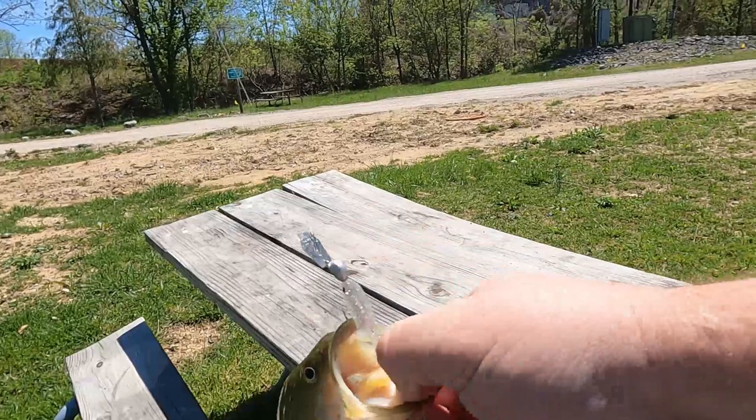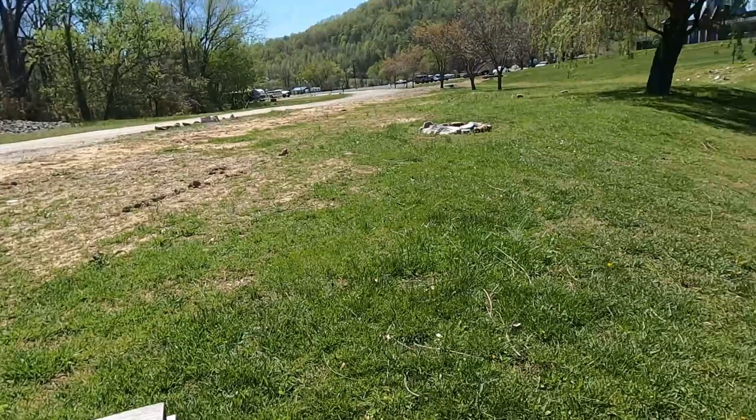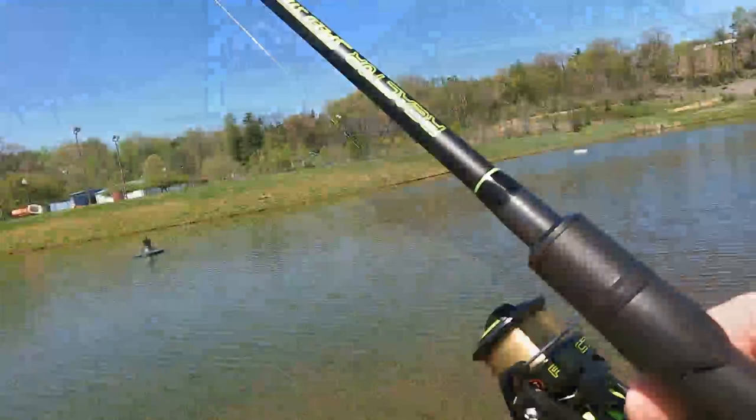Ooh, tore at my hands. That hook just fell out of his mouth. But guys, there's our first fish of the day. Can you tell I'm happy? I'm happy. See ya. And he's gone. Guys, let's get back after it. Well, I guess we're gonna have to go to day two.